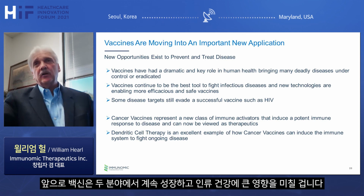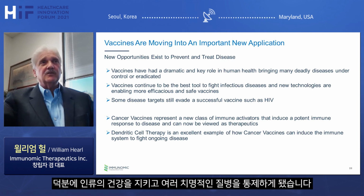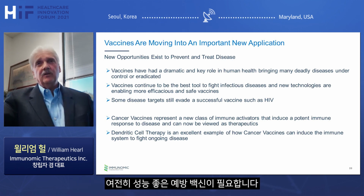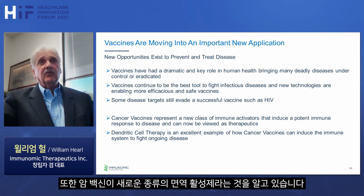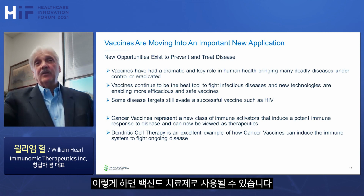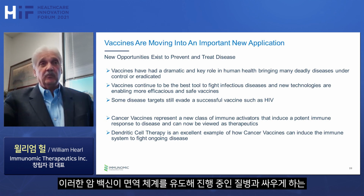So we see two main areas where vaccines are going to continue to grow and be important in human health. You know from history that vaccines have had a dramatic impact on human health in bringing many deadly diseases under control. We know that vaccines continue to be an effective tool in fighting infectious diseases, and that there are disease targets such as HIV, which are still in need of a good preventative vaccine. We also know that cancer vaccines are a new class of immune activators, and what you're trying to do in this case is create a potent immune response against active disease, so that vaccines would also be viewed as therapeutic. And we believe that the dendritic cell therapy is an excellent example of how these types of cancer vaccines can induce the immune system to fight ongoing disease.